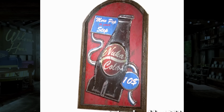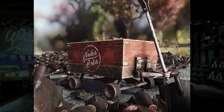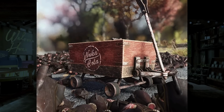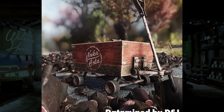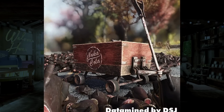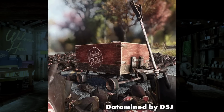I like the look of this one, it looks pretty cool, and I like how it's a different shape to the ones that we normally get. There's also been a Nuka-Cola themed little caddy, I'm going to call it, that you just drag along. It's very similar to one that we got in the Atomic Shop a few weeks back, but this time just a little bit different, I guess. But I can't remember what the one looked like, so yeah, there you go.